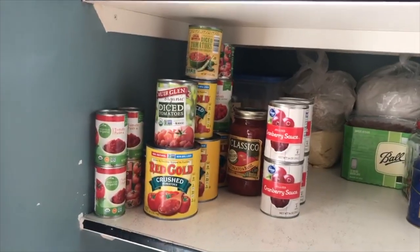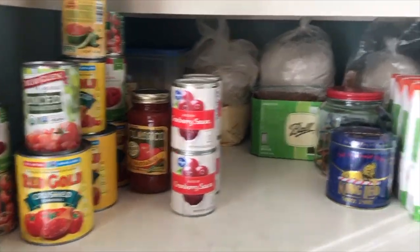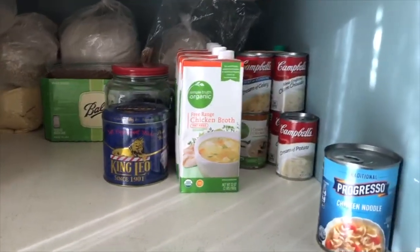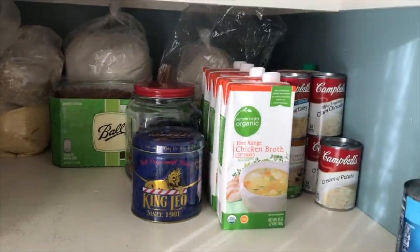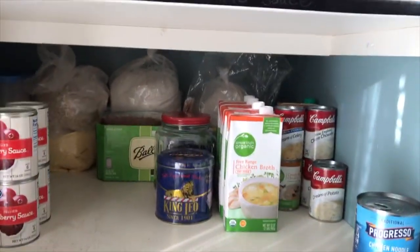Now, I don't typically have this many store canned goods, but I'm trying to build up for the season. I do also have my home canned goods. So there's some things in here I don't typically buy, but I try to make life easy on myself, and I've got another video I'm going to make about that, and I'm going to tag it here.